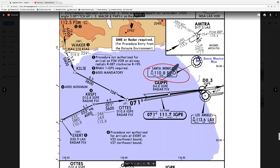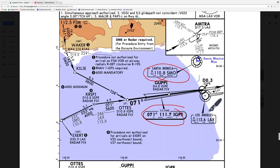Once again, these are the different frequencies. So when you are looking at this approach and you're trying to determine whether or not you can shoot this approach, you need to make sure that all of those stations, the main stations, the VORs that are identified here, are working. Because if not, then we don't have the necessary information we need to identify those different waypoints. Does that make sense?